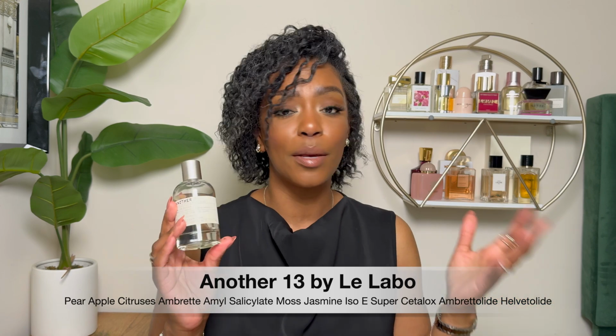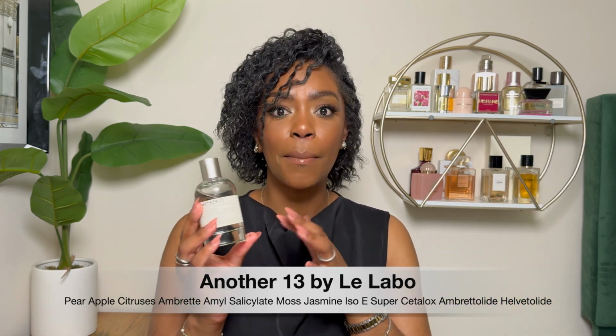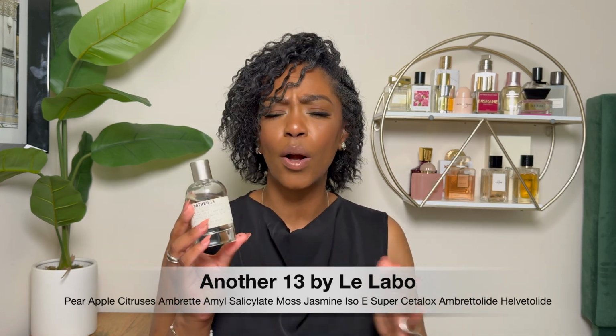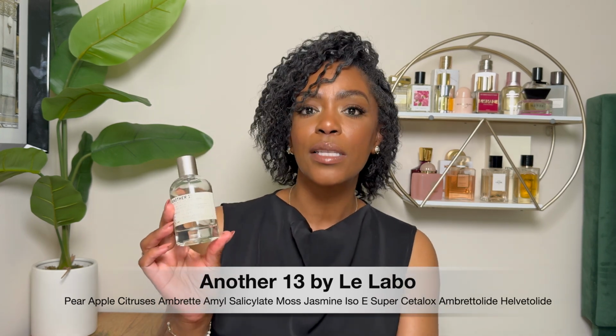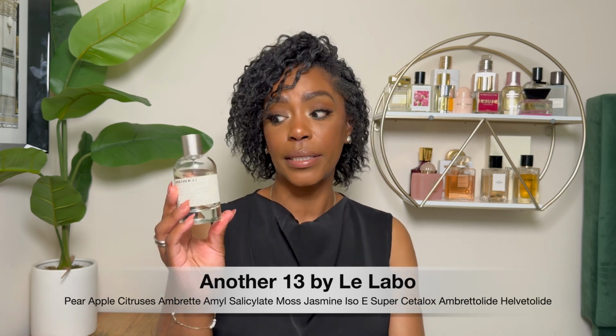Mon Guerlain is already a beautiful scent. It doesn't really need any help, but this made it just pop off my skin, project. Like, people were like, oh my God, what are you wearing? I was getting compliments everywhere. And I could smell myself even louder than just wearing the Mon Guerlain by itself.